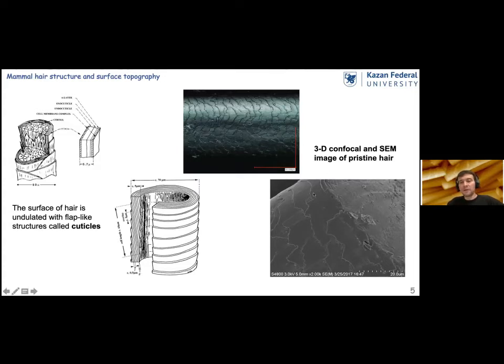And you can see here on these images that hair is quite rough. It has several layers, and the outer layers produce some kind of tiles. These tiles have some dimensions, and there are some areas where one tile is covering another tile, like scales in fish, for example. This means that the surface of hair is not uniform. We have some areas which are different from other areas.